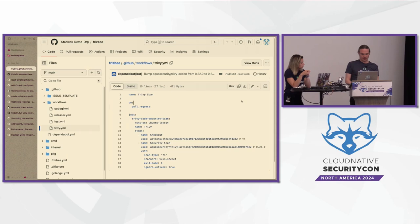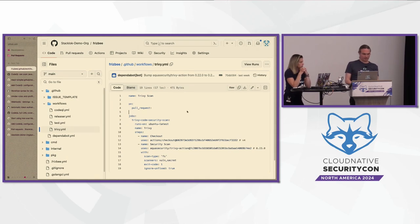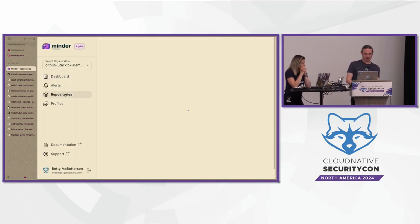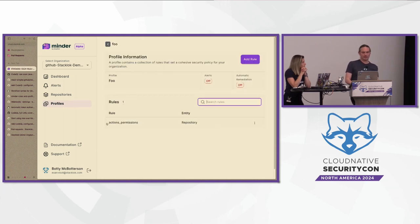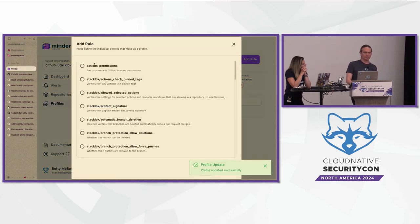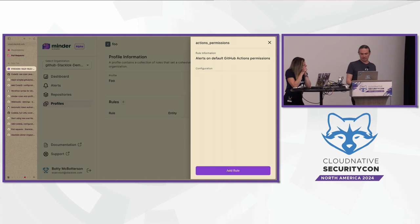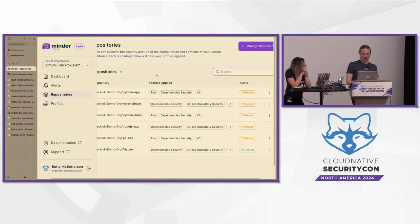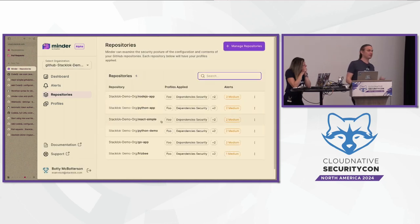And let's see. Come back here. Clearly this is well named, but I have an actions permission. If I want to re-toggle it running, I can remove the rule. And then if I click add rule, you can see all the ones that Stacklok manages have a Stacklok prefix. If you name it something before S, it will be at the top. And then we add it, and it will go, and you'll see that the foo profile is applied. I think I caught it before. Yep. So I caught it halfway through applying.